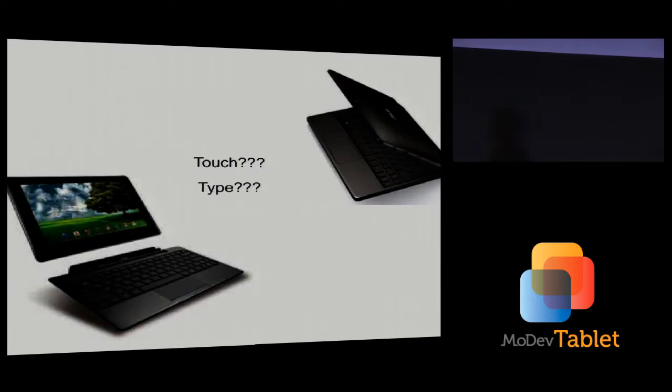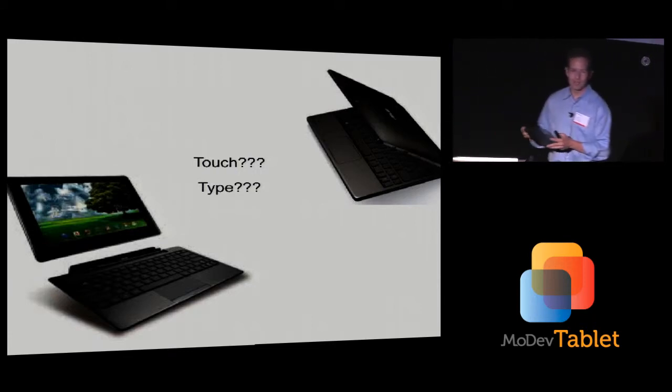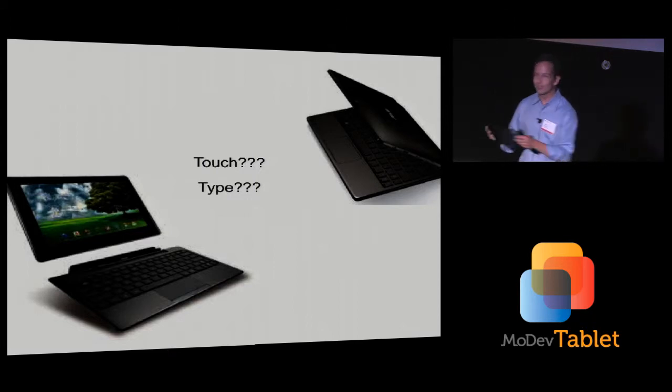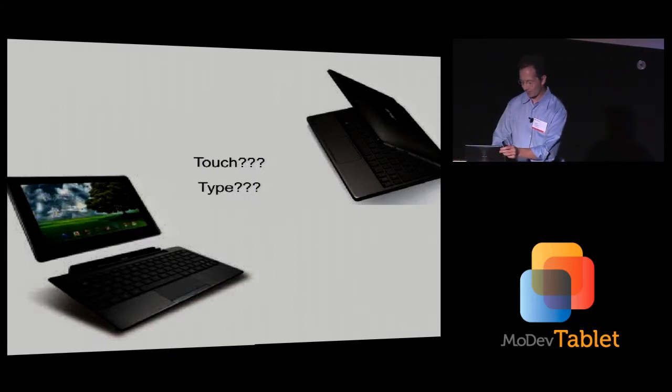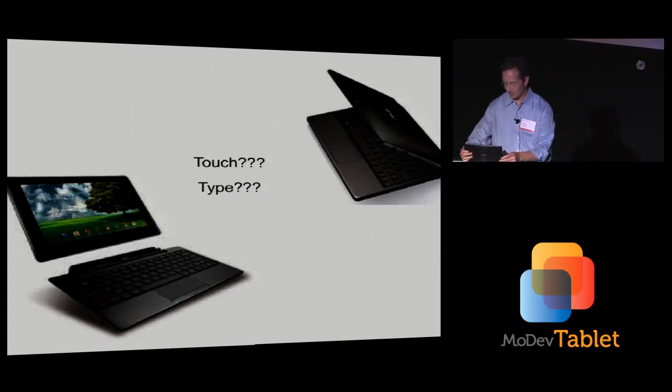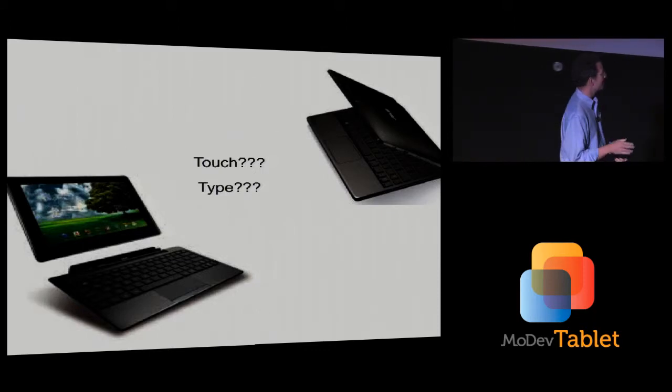This is an Asus transformer tablet. Do any of you have that kind of thing? Good, I want you to try it out. You've got your tablet, and then it connects up to your keyboard. So the question is, when do you use each?